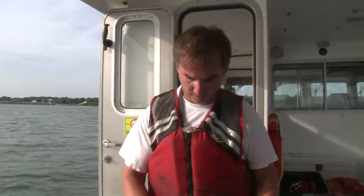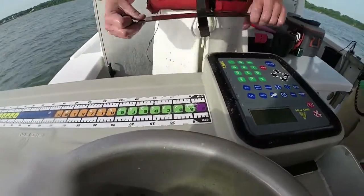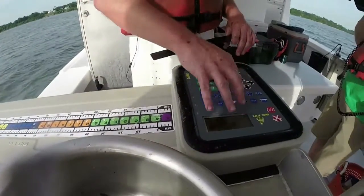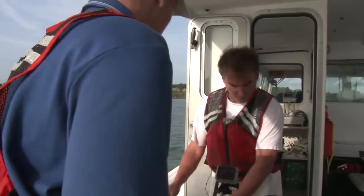So this is a fancy looking board here. What are you doing right now? We have an electronic measuring board, so it'll send the measurements and the species and the station that we caught them. I put it all in this, and then I can measure each fish, and it'll record it digitally. But I have to calibrate the board first.